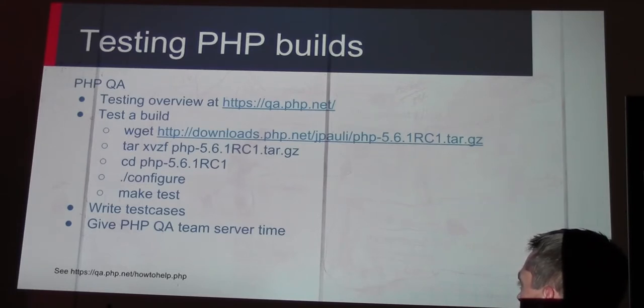I've had some issues running it from VMs. Everybody else has too. It always works with just a straight Linux box. They are also looking for help writing test cases and doing QA teams over time. I've never done any of those, but I'm just putting it out there.